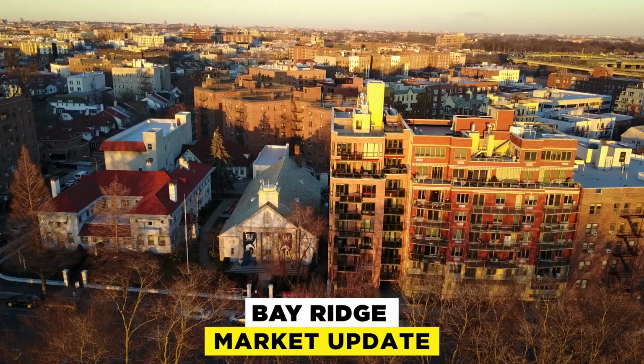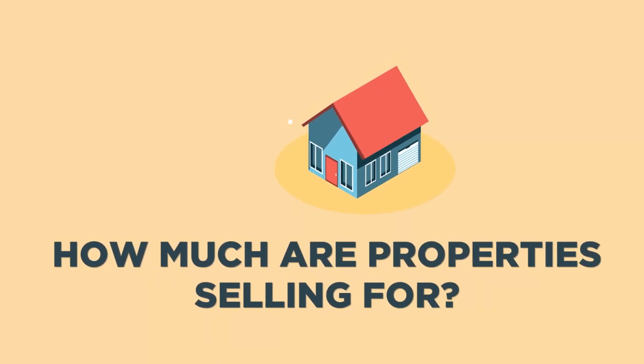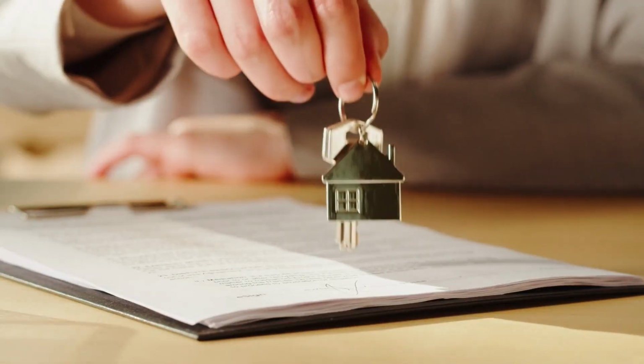Okay, so that's the general overall real estate market update. Let's get into Bay Ridge specifically, and I'll share what has been going on for the month of July 2023 in the neighborhood. For July 2023, the median selling price of a property in Bay Ridge was $1.48 million, and properties which sold in July sold for around 98% of their list price. That means on average, properties sold for about 2% less than the number they were put on the market for.